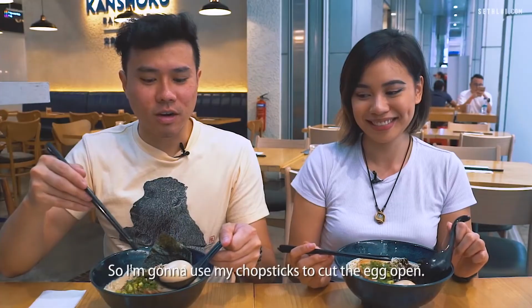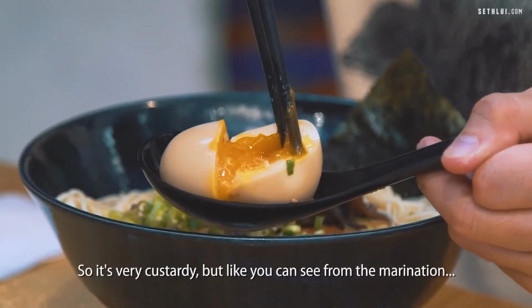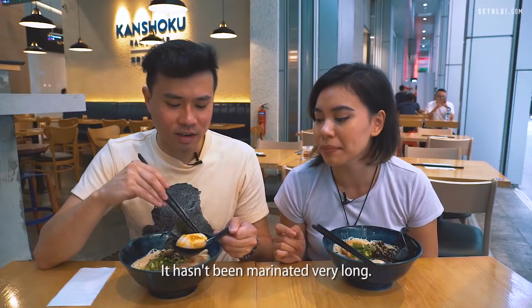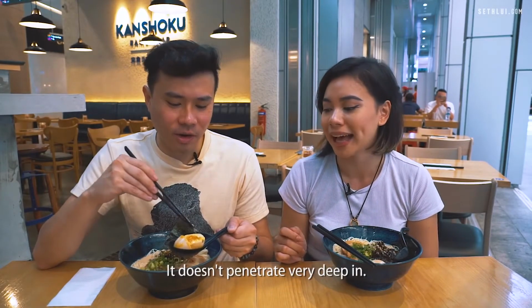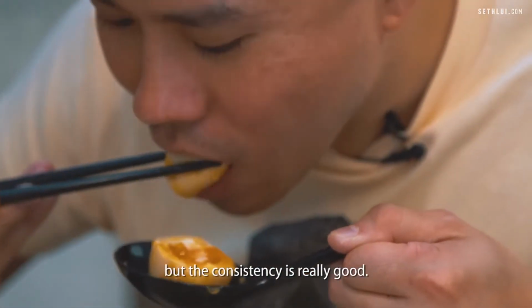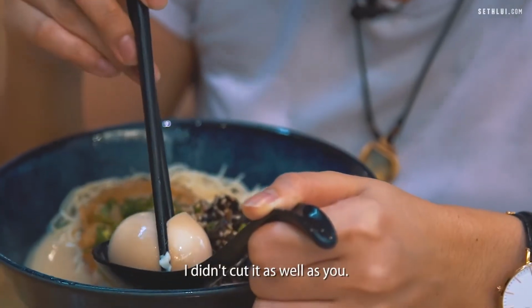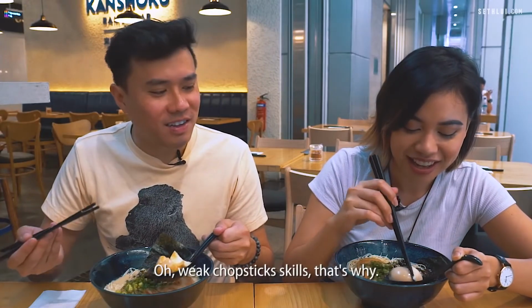They're very light. So I'm gonna use my chopsticks to cut the egg open. So it's very custardy, but like you can see from the marination, it hasn't been marinated very long. It doesn't penetrate very deep in. It's gonna give you like a very lightly seasoned ajitsuke, but the consistency is really good. It's not been marinated long, but I still like it. I didn't cut it as well as you. Oh, weak chopstick skills, that's why.